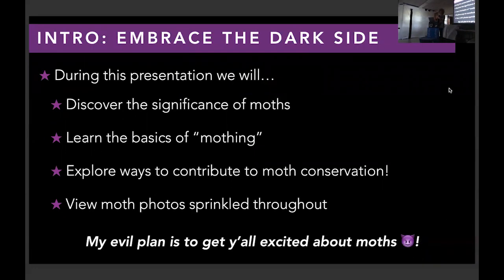During this presentation, we are going to discover the significance of moths in our ecosystem. We're going to learn the basics of mothing to observe moths in your own backyard. We're going to explore how all of us can contribute to moth conservation. And you'll also see a lot of moth photos sprinkled throughout, taken by yours truly. My evil plan is to really get you all excited about moths. They're so super cool. And I want to show you all that they're not just after your sweaters.